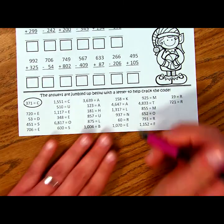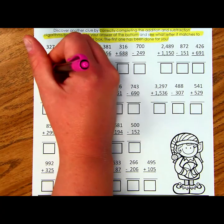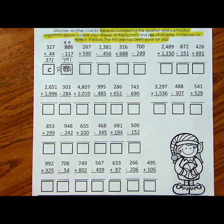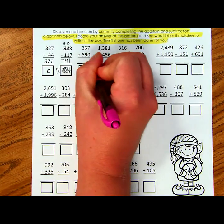Here it is. It's the letter R. So this should be C. I'm going to move this right here, and this right here is the letter R. You will continue solving. As you write your answers right here, Mrs. Body made a mistake here.